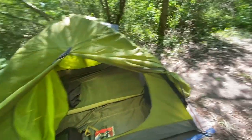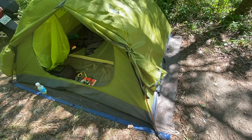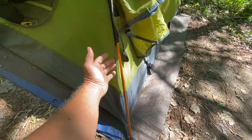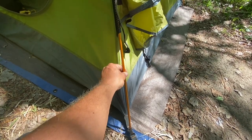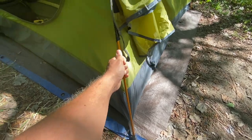The main thing of importance with a tent that you're gonna be sleeping in frequently, these right here. These are metal aluminum poles. Anything else other than aluminum is going to break, and it's going to break easily. So when looking for a tent, aluminum poles, absolutely essential.